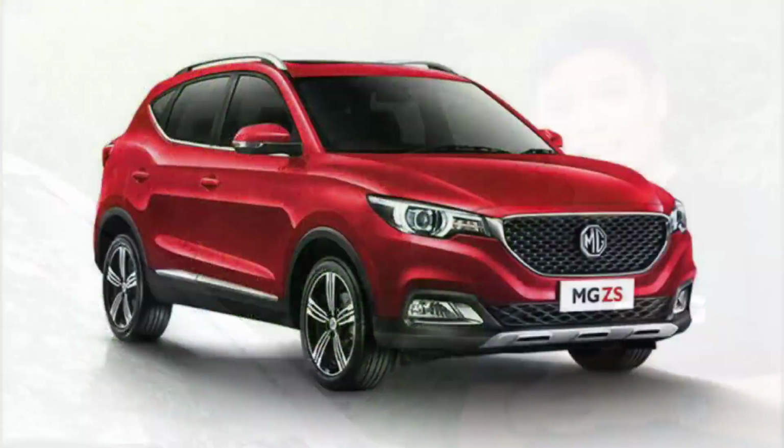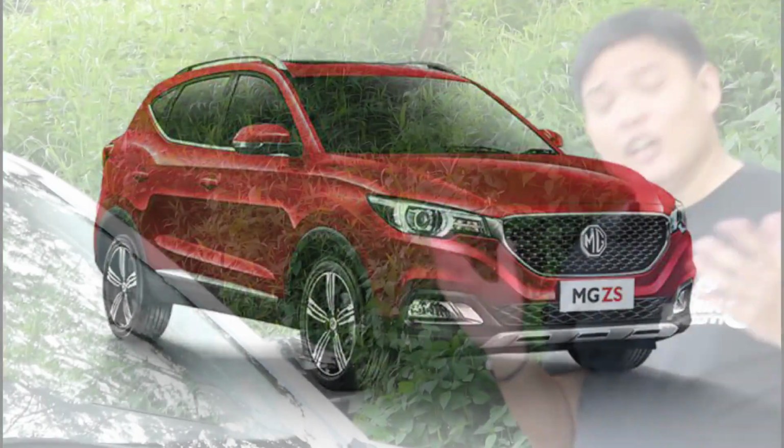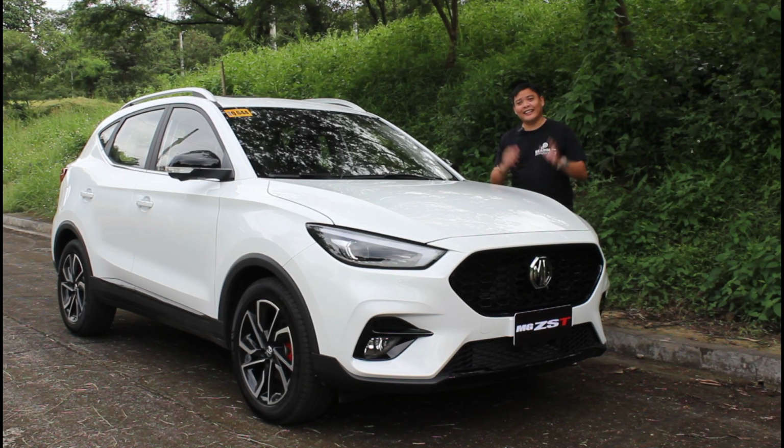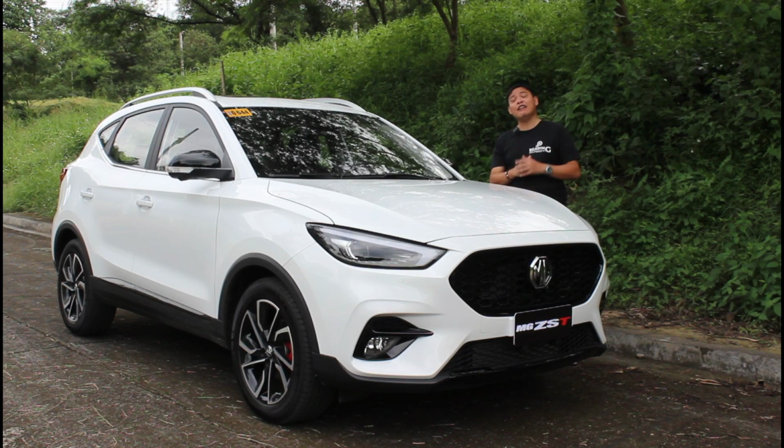One of the first players that elevated what you should come to expect from a subcompact crossover was the MG ZS. And that was released back in 2018. And since then, there have been more and more players that now offer better features and better performance. But now there's a new variant, the MG ZST, and the T stands for turbo. And today we're gonna find out if it has what it takes to stay in the game.